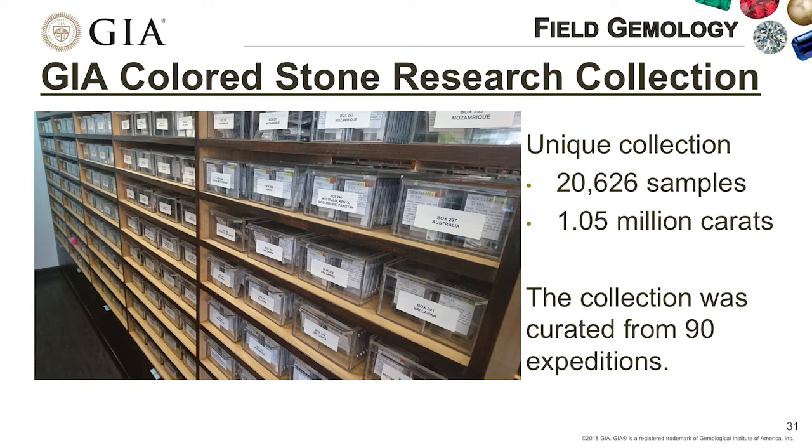So our GIA colored stone research collection is mainly based in Bangkok, and right now it's a unique collection. There's no other lab that has something like this, a collection that is so well documented, because we have collected all this information: where it's from, who collected it, what the price was, what the name of the miner is, sometimes even what the guy was wearing. We have a lot of samples that say yellow hat miner, because the miner always wears a yellow hat in Thailand, and we don't know how to pronounce his name correctly.